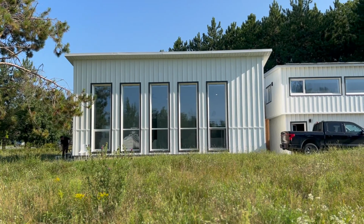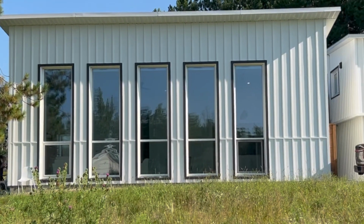So, a huge part of the affordable approach to passive is putting as much glass that is required on the southern wall to make the home operate as a true passive home, but not putting any more windows and doors than are required, because similar to any house, the window and door component is a significant cost to the weather-tight shell. Come check out the bedrooms.